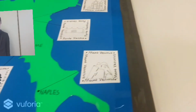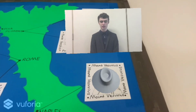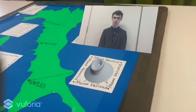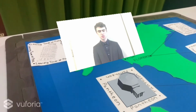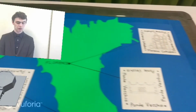Moving on to the next landmark. Volcano located in Campania's Gulf of Naples. It is most famous for its eruption in 79 AD, where it destroyed the Roman city of Pompeii along with other cities. Moving on to the Pantheon. The Pantheon is a church located in Rome that was originally used as a Roman temple. It was built on the base of an older temple that.